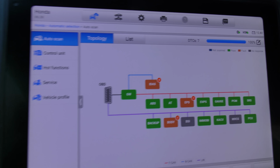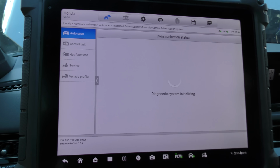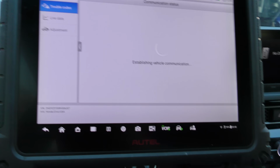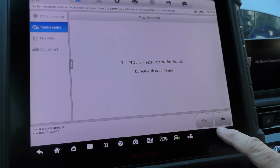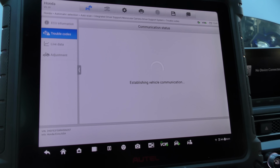It says it's found 7 trouble codes. Okay, here we go. Integrated camera support system. That's all the stuff for smart driving and intelligent cruise control. It's got trouble codes. Of course, those would have all been tripped in a front wreck. Automatic correction for misalignment of camera. All this stuff would have been smashed when the car was smashed. So what we're going to do is erase these codes, and then we'll see if any of them come back after we drive it. Because I'm assuming they just didn't erase the codes after they fixed it, which is very typical.